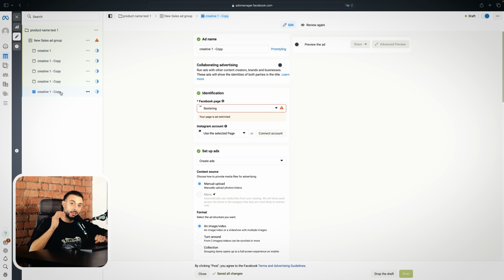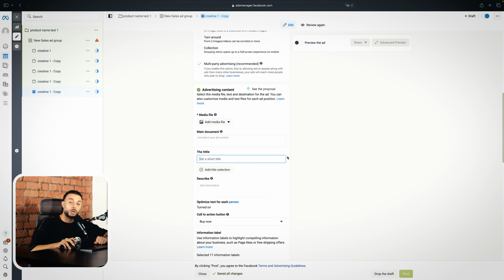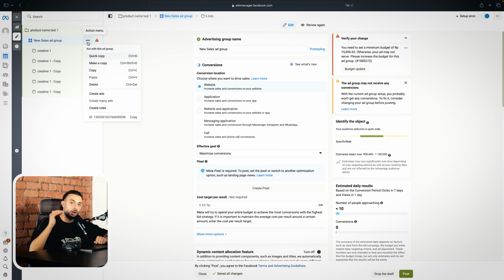Now in terms of ad copy and headline, the only thing that I change is the headline for all my creatives. So all of these are going to have the same ad copy. The only thing that I'm going to be changing is the headline or the title. That's the only thing that I change apart from the visual. Now, once you've edited your 5 creatives or your 3 creatives, you want to go back to the ad set level and make a copy.